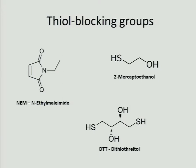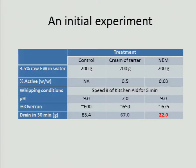And these were the 3 compounds that came to mind in my very limited experience with these compounds. I chose NEM. Many of you already work with it, you know how stinky it is, and how non-friendly to health it is. So I said, okay, let's do the experiment. Only once. And this is what we saw.